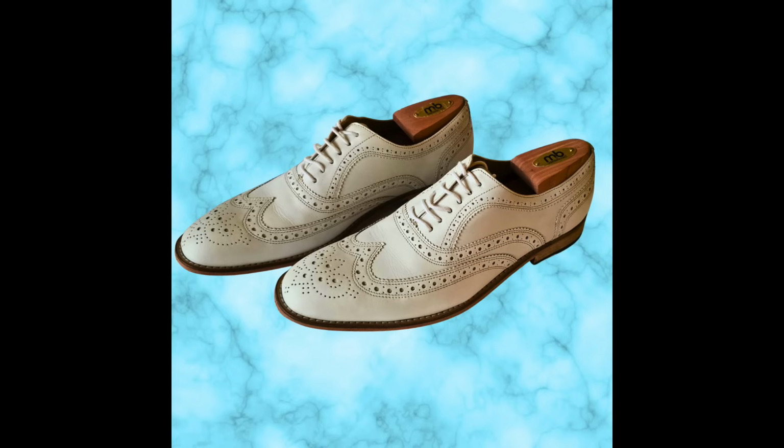And what we have here, as you can see, is a full wingtip white brogue shoe, Oxford style lacing system. Blake stitched again, so still mechanically put together. It's got a leather sole, but the leather on the upper is what they're describing as crust leather. I'm going to guess that's something like bookbinder. So it's a lower quality leather. That's all we really need to know about it.